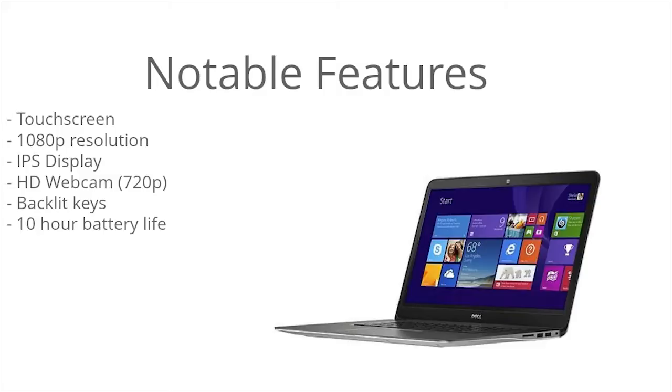This is also an IPS display, so you get accurate colors and wide viewing angles. And a lot of people overlook IPS displays. They're just much higher quality than traditional displays. There's an HD webcam at 720p. And there's also a backlit keyboard, so in those dim lighting conditions you can see the keyboard just fine.